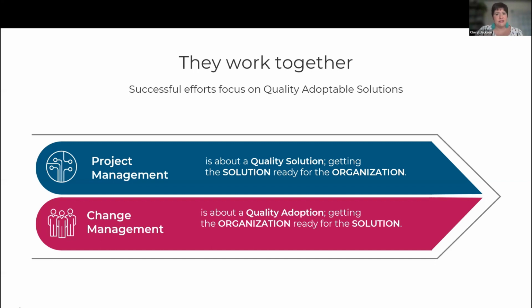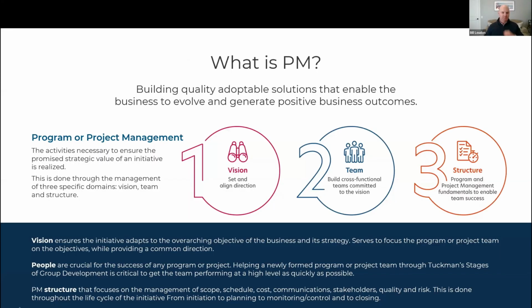Anything else you want to add to this one, Bill, before I move it to the next one? No, let's talk project management for a moment. Right. We'll dig into a little bit about how they work together towards the end and what that looks like. So again, let's just anchor on what is program or project management. And it's really about building quality adoptable solutions. As Cheryl said, that's our intent, is adoptable solutions.